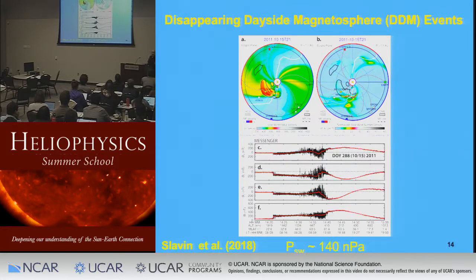Now take a look at this guy. I'm not going to show you ENLIL movies, but Mercury was basically at the center of this fairly large, not the largest we've seen, but fairly large CME right here. Our best estimate of solar wind dynamic pressure, we're now up to 140 nanopascals. So again, the average is 10 to 15. We're now up a solid order of magnitude. It's the same geometry. Here's the solar wind. Here's the shock. This is B total. This is that north-south component. Uh-oh. Where did the dayside magnetosphere go?